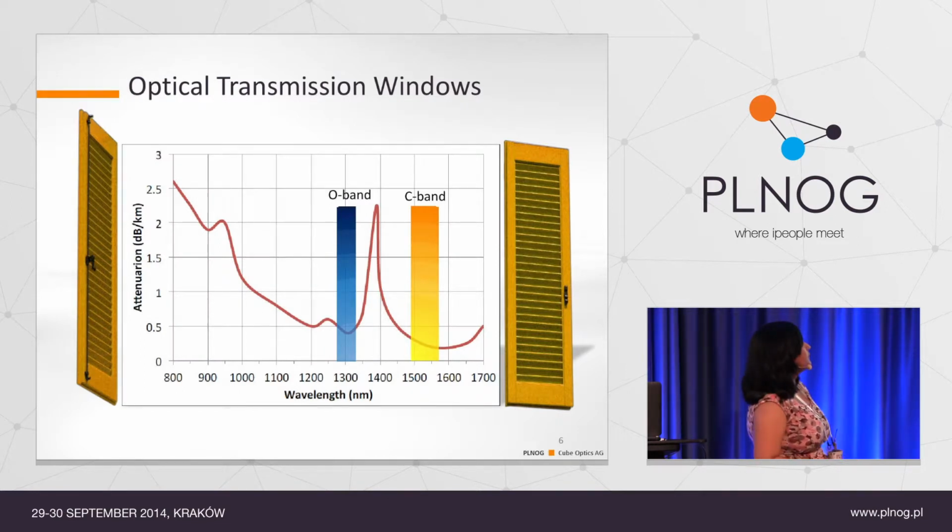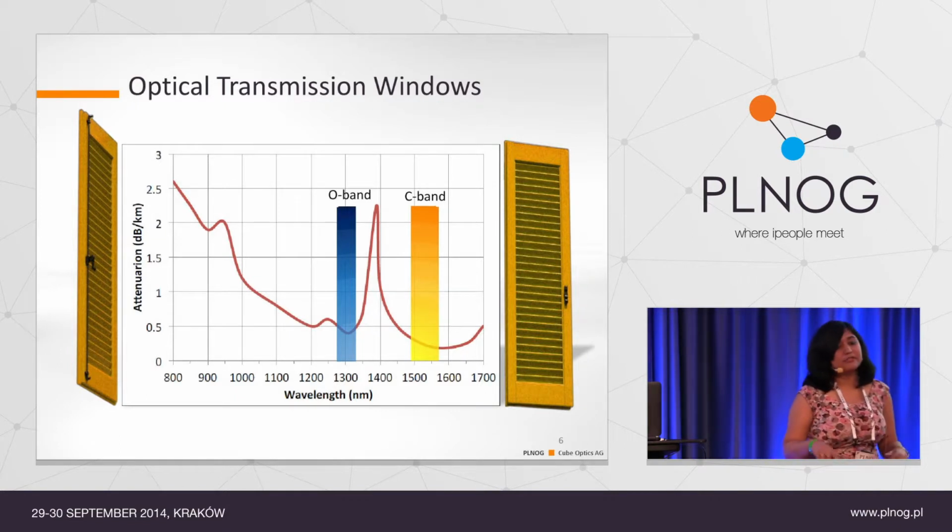Both of these solutions, the DWDM and the Coherent, are basically working in the C band. The O band is basically for the LR4, and we will not be looking into that. Basically, with C band, you can still use your DWDM muxes. So you would be filling up your older muxes with the new 100G lines.